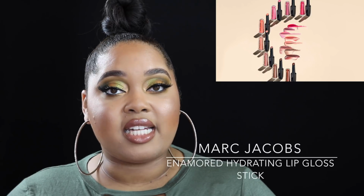Got like a lighter shimmery color, and then I got a nude color. I think that the formulation of the lip glosses is really nice. It's a thinner, more traditional lip gloss. It's not super opaque. But as far as getting all the colors, there's 14 colors. I just don't feel like I need 14 colors. The Marc Jacobs Enamored Hydrating Lip Gloss Stick, I did go ahead and grab one of those. I just don't feel like I need all of these. Like, I could see myself maybe getting 1 to 2 of these and then just being good with that.